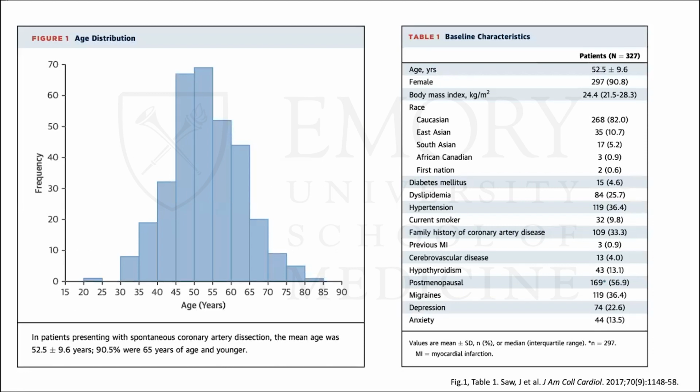This is a prospective study that, again, looked at patients. There were 327 patients with SCAD. We see that the mean age is pretty similar to what was replicated elsewhere, 52 and a half years old. Of these 327 patients, 90% were female, and 82% of those patients were Caucasian. Some of the other risk factors we look into, I'll get into later on.